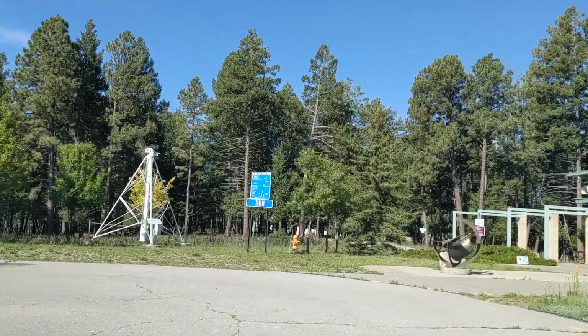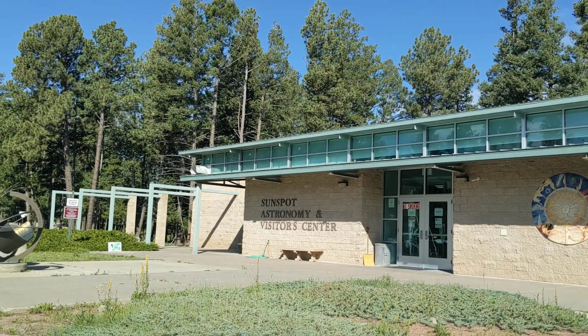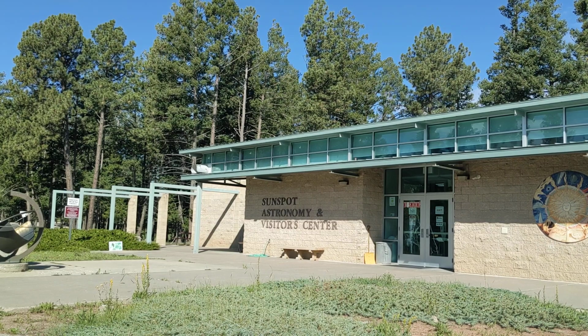Okay, we'll let you look at this right quick while I'm ending the video. This is where we are right here. That is called the Sunspot Astronomy and Visitor Center, and we made it. Okay, and then I'm going to get out and walk around, and I'll do a video walking around here and let y'all see some of it, and then we'll make that part 2, and then, hell, I'll just keep doing them.